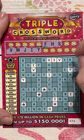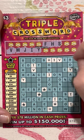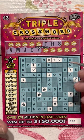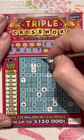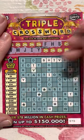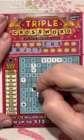S. Wow. Is that the first S we've had this whole session show up? I think it might be. I'm literally looking at the other tickets. I don't see S on any of these other tickets. Maybe that's a good thing. Maybe that means this is going to be the one, a big winner, because there's no S on any other ticket.